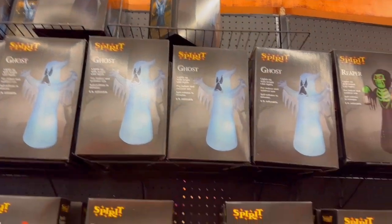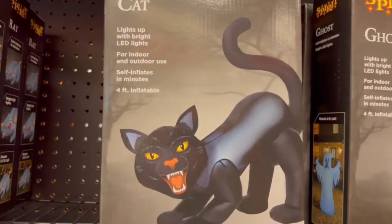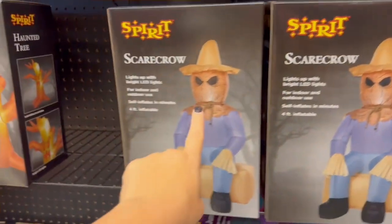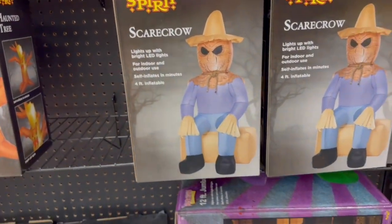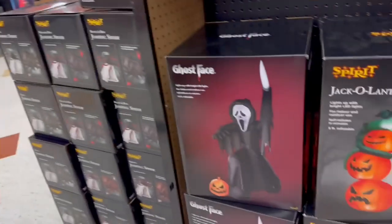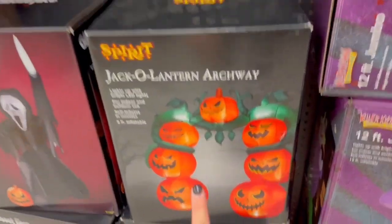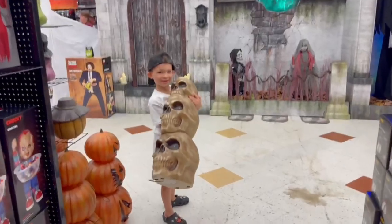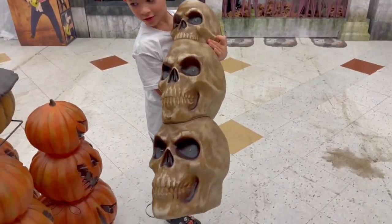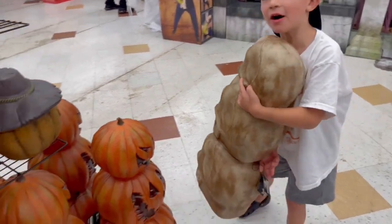They have lots of inflatables. I don't think I've seen this cat or the rat anywhere. Those are pretty cool. They have this scarecrow, which looks like the scary sitting scarecrow. They have Jumbo. Carlo has the three stacked pumpkins. And then they have the ghost face, and they have a jack-o'-lantern archway. Those are stacked skulls. Right, they have a three skull stack, which is cool.